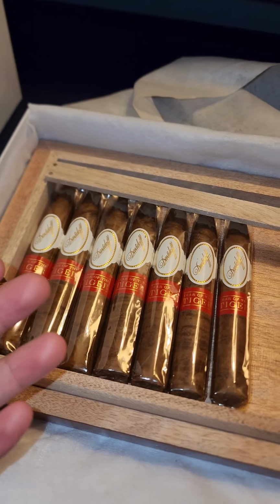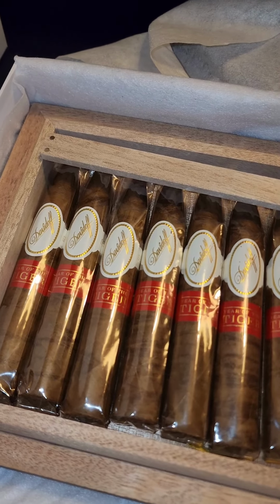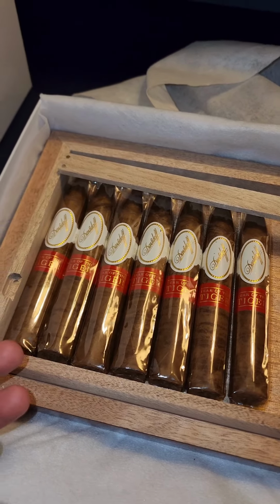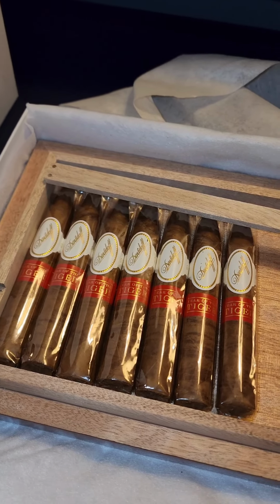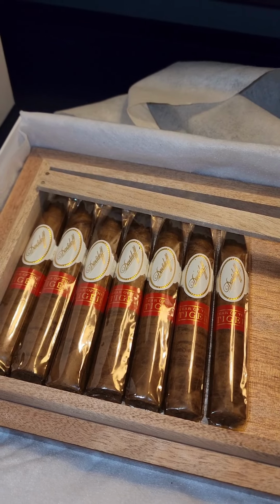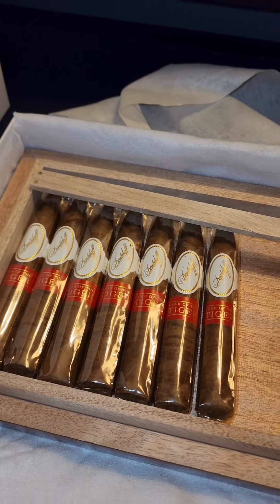Whatever you decide to do, collect cigars or smoke the cigars, just make sure you're enjoying every single moment. I mean, for me, these cigars I'm probably never going to sell, but I am working on trying to find more boxes to collect them, to give you guys the opportunity to try these cigars.